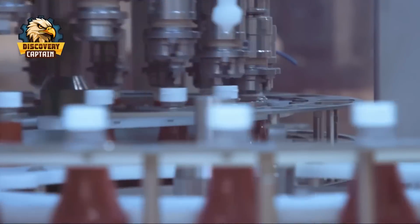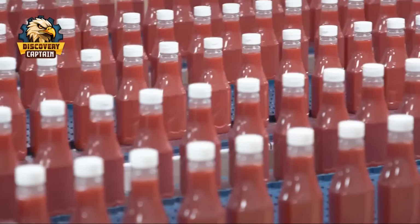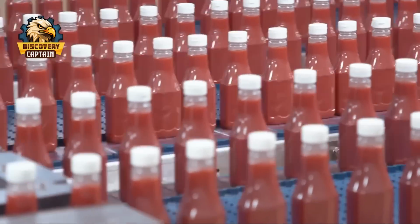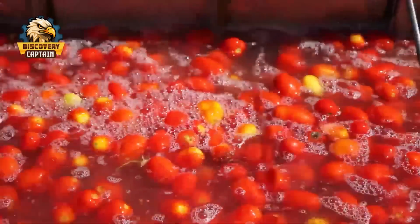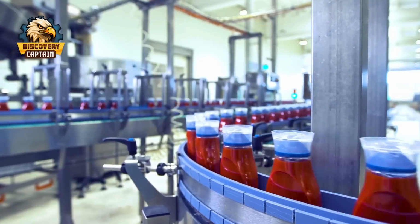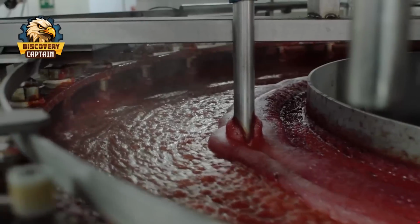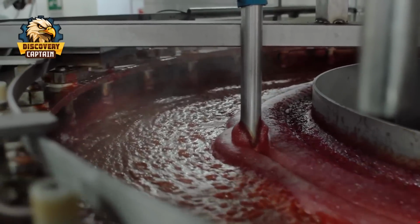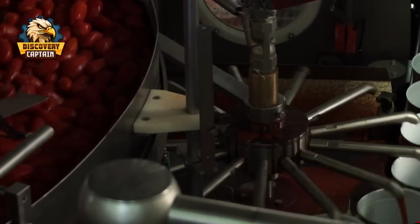Have you ever wondered how those familiar bottles of tomato ketchup on our dining tables get their unique flavor and eye-catching color? From the tomato fields to the ketchup bottle in our refrigerators, the process of producing tomato ketchup requires meticulous attention and advanced techniques. Through this video, you'll gain a deeper understanding of the production process and the environmental protection efforts of ketchup manufacturers.